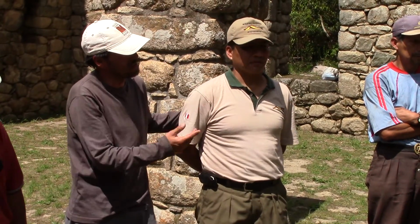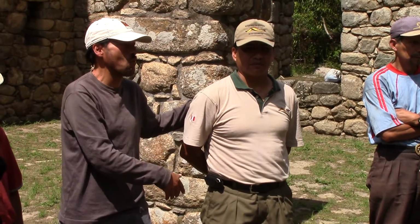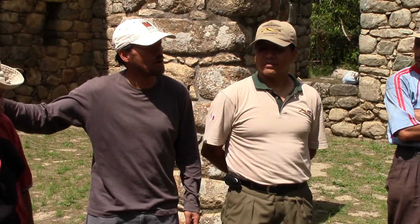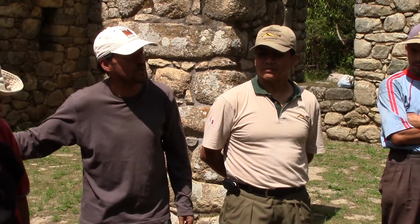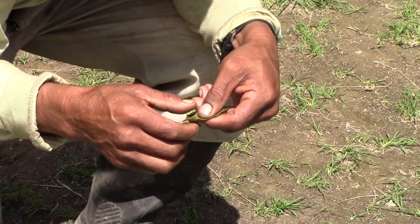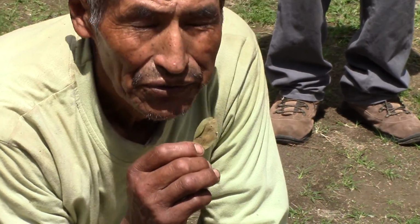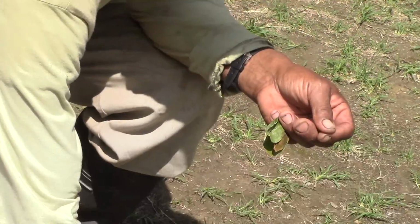Yes, they are important people in the archaeological site, and the cleaning of the walls and in the planting and preservation and conservation of the wild species that we have inside of the sanctuary. First, though, was to take time out to honor the spirit of the people who built this site, led by those who care for it today.